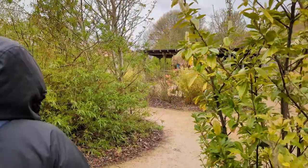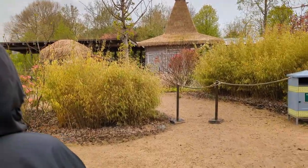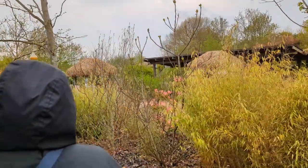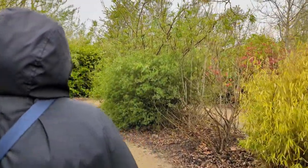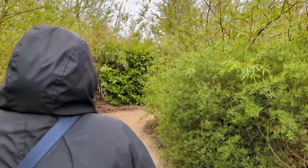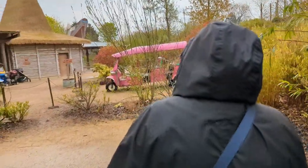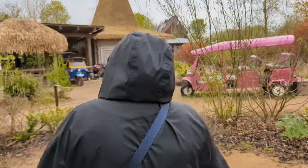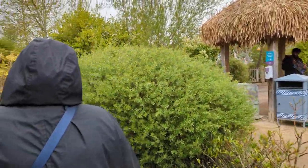We're doing something unprecedented, something you've not seen us do for a long time, if ever. I can't remember. We're going on the boat. Perfect weather for it. The boats are all covered, so hopefully the seats will be dry. Ah, here's where the tuk-tuks are now. These used to be on the main path. Boat system is by Intamin, if you're a theme park fan, apparently.